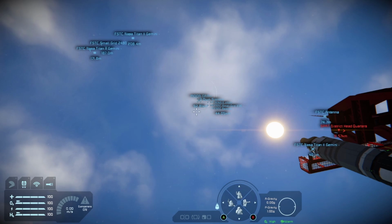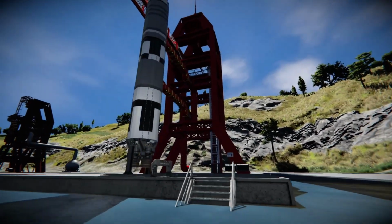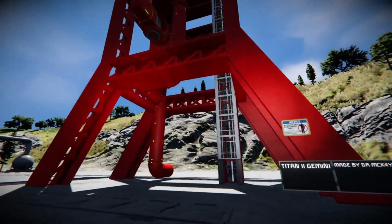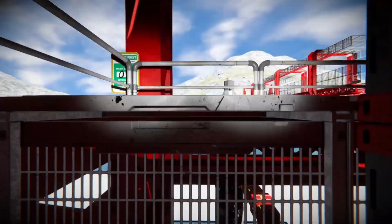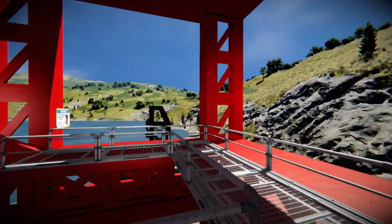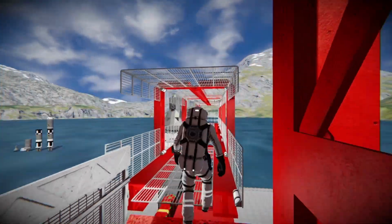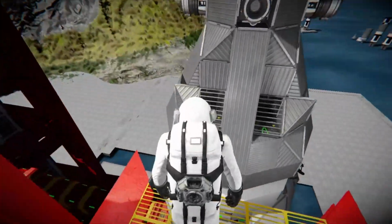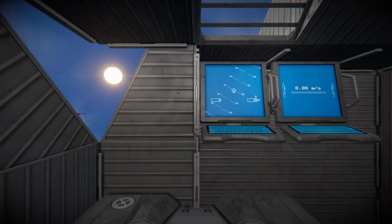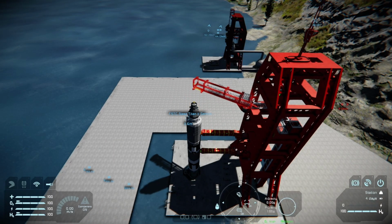Alright, with the Atlas Agena, or the Agena vehicle now in orbit, let's take the Titan II Gemini capsule and meet up with it and dock with it. So up the elevator. On the egress arm. Crew arm detached.